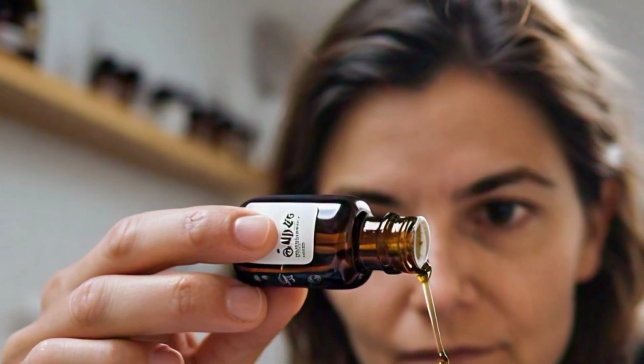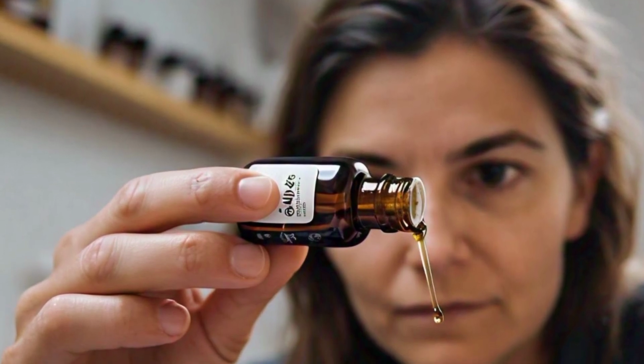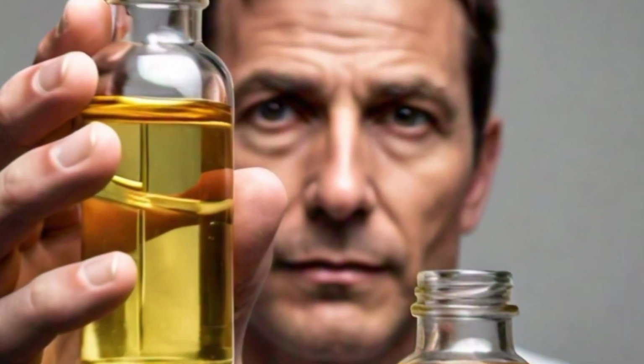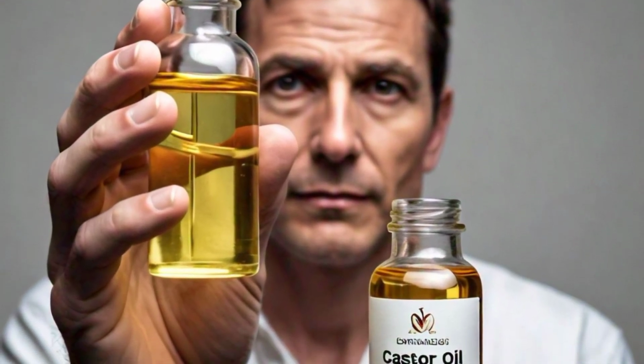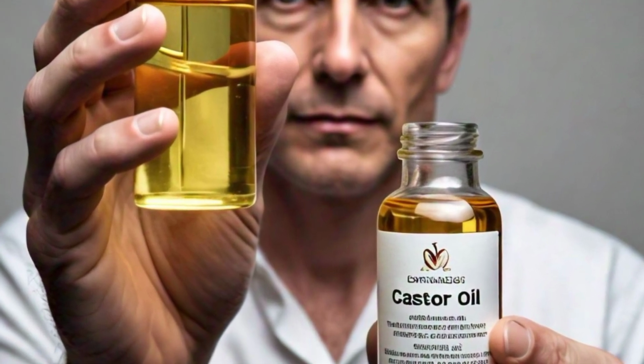Precautions when using castor oil. While castor oil is highly effective for a range of beauty and health concerns, there are a few precautions to keep in mind to ensure you use it safely and effectively. Avoid using too much. Castor oil is thick and highly concentrated, so a little goes a long way. Overuse can make your hair or skin excessively greasy and harder to clean.